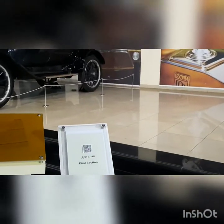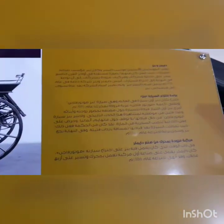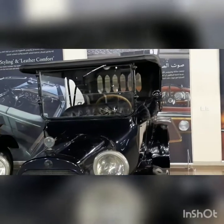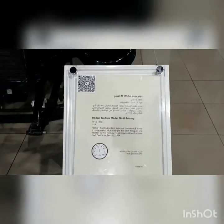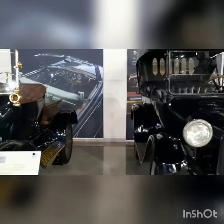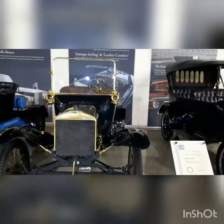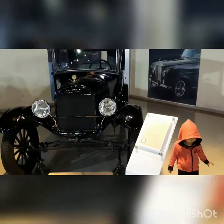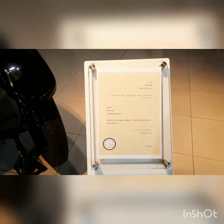Carl Benz and Daimler, two German engineers, first invented the motor vehicle. This is Dodge Brothers Model 30 manufactured in USA. A wide range of Ford models are exhibited here.